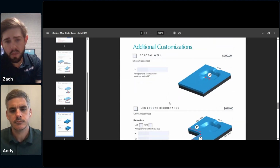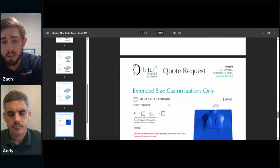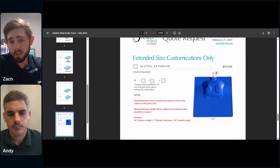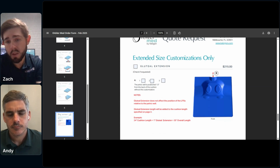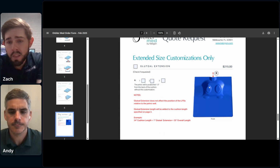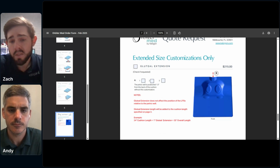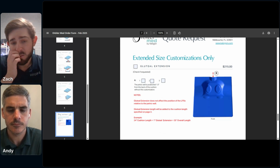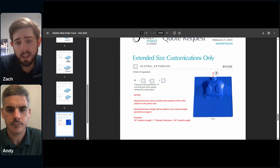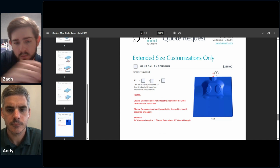And we now offer one customization for extended sizes only, which is the gluteal extension. It's an extra piece of foam in the back that you can extend 1, 2, or 3 inches. That'll be a nice gluteal extension customization. It does not affect the position of the lateral pelvic supports relative to the pelvic well, and it'll be added to the cushion length specified on page 3.